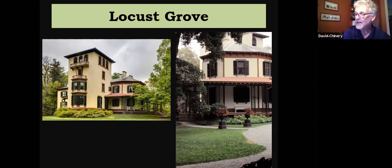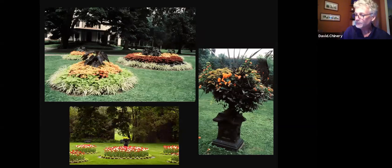The property is now about 200 acres, and you can see the river from this house. There's a clearing down to the river. So it's a very classic example of a Hudson River Valley estate. The house is described as Italianate. There's a wonderful tower there and porches, and you can just picture the Victorians enjoying a summer afternoon at Locust Grove. Some of the plantings are very Victorian in taste.